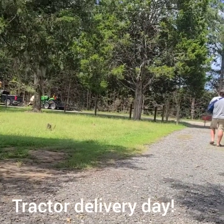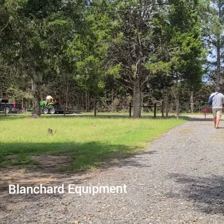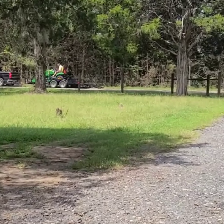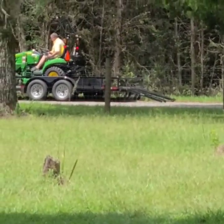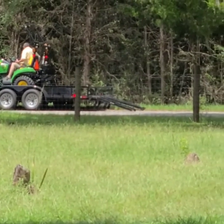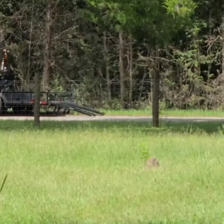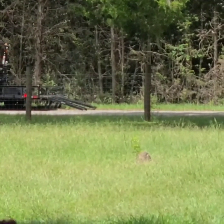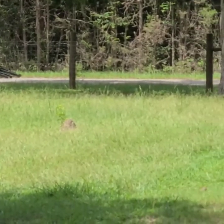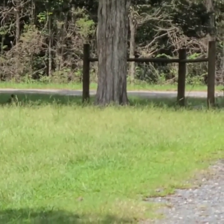So it is tractor delivery day, and we went through Blanchard Equipment in Ridge Springs and purchased our 1023R compact John Deere tractor, and it has arrived. And look at our yard. It can use cutting. Watch as Miss Posey disappears off in the distance in the grass because it's so tall.